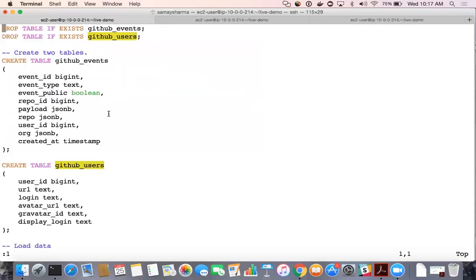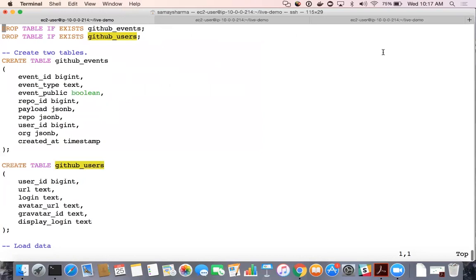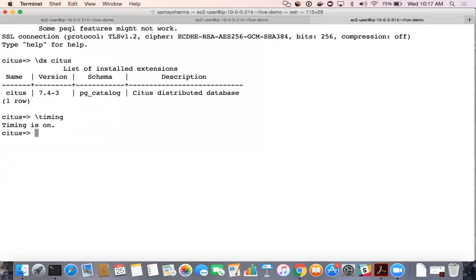The data set we're going to be using for this demo is the GitHub events data set. This is going to set up a single node Postgres table and load some data into it. It's standard Postgres, so I'm just going to go ahead and run this, and then we can talk about the schema and what the tables represent.